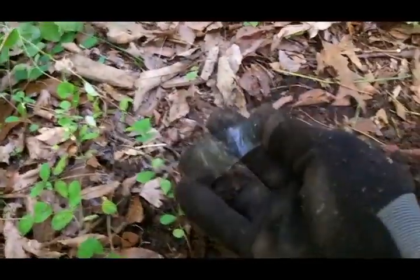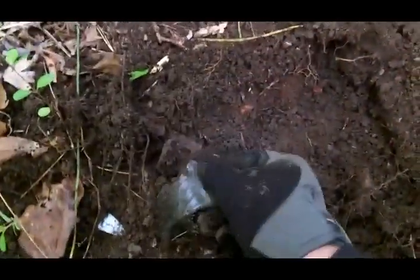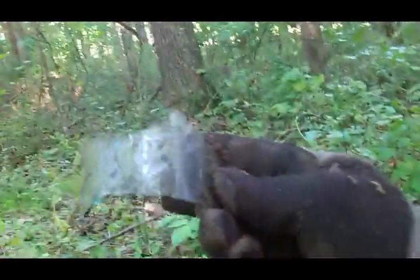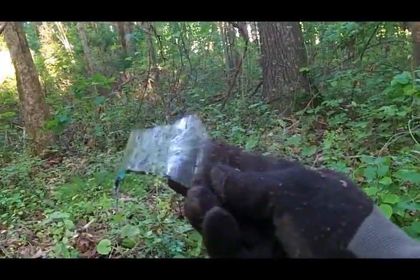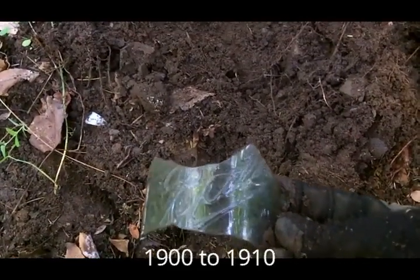Let's see what this area has to tell us, that's for sure. Yep, that's a mason. There's more of it down there. There we go. And we can get the date off of that. It's missing the end of the L. That looks like 1920s, probably. The ceramic. Just never know what you're gonna find doing a little excavation.